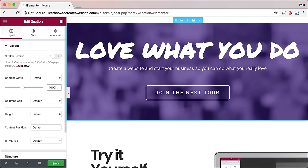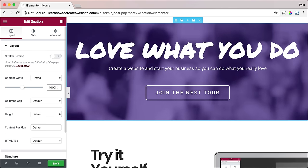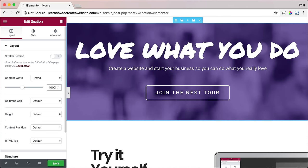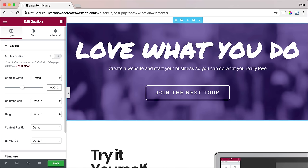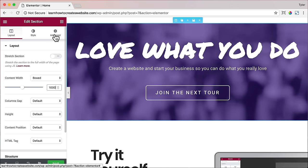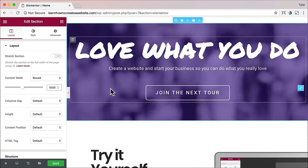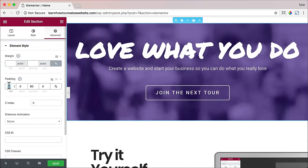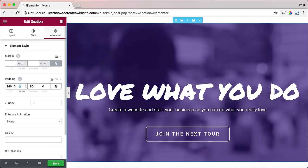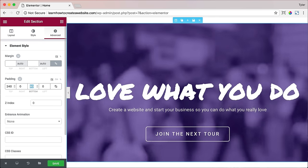All right, what we want to do next is maybe add some space to the top and bottom. You see how it's kind of scrunched? It's kind of not very big, this section here. One of the coolest things that you could do in Elementor is add spacing and padding to the top and bottom of the entire section. So to do that, click on Advanced. And under padding, we could change this to 240, so it gives a lot of space on the top, and 100, so it gives some space on the bottom.